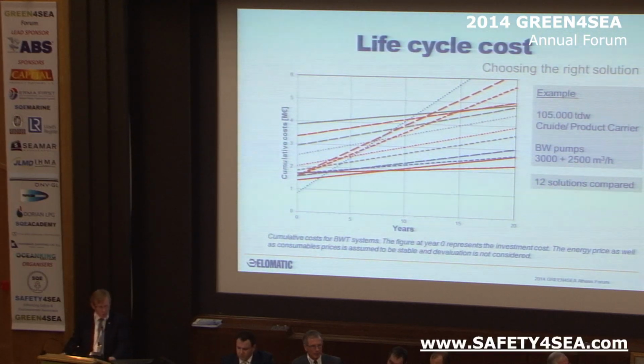So also the remaining lifespan of the vessel has an important impact on the choice of solution here. This example was for a 100,000 ton combined crude oil product carrier with 5,500 cubic meter per hour capacity.